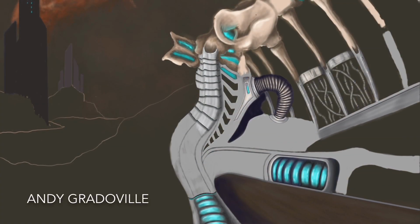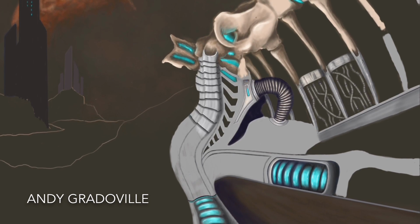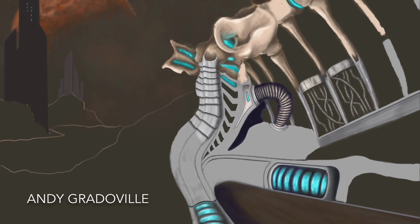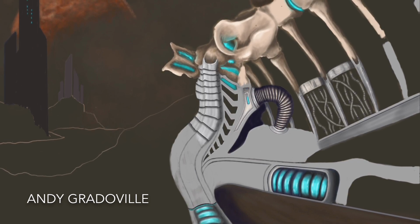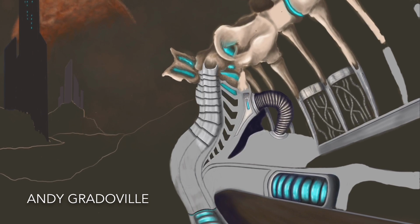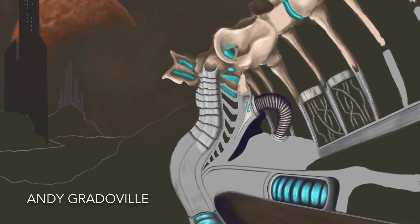Okay, we have a contribution from Andy Gradeville. Now, Andy's been in touch and said it's not quite finished, but this is all you managed to get done in the time. But having said that, you've done an awful lot, Andy. So you put loads of extra elements in this, colours, textures, subject matter, really started to make it into a full painting, which is awesome.